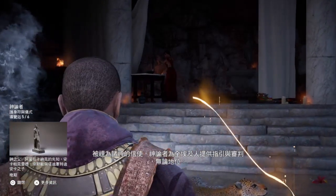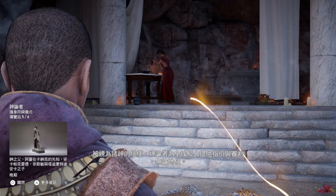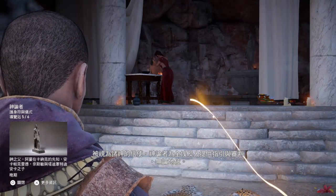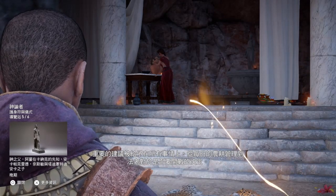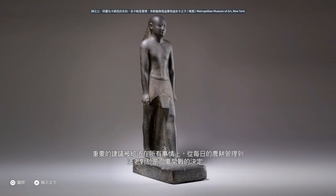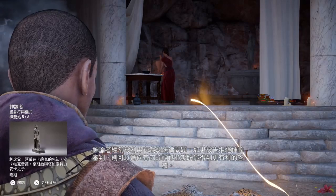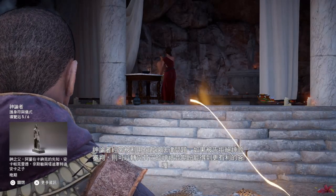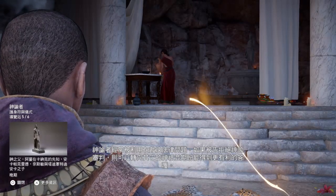Deemed messengers of the gods, oracles offered guidance and judgment for all Egyptians, regardless of status. They gave crucial advice from day-to-day farming management to a pharaoh's decision on whether to start a war. Oracles were often used to decide legal issues. If the accused refused the judgment of the god, another god could be consulted in hopes of a more favorable reply.